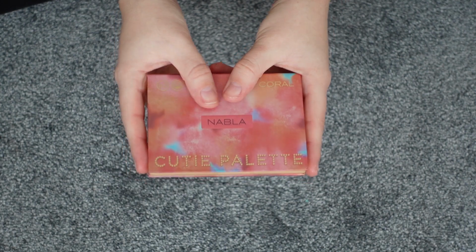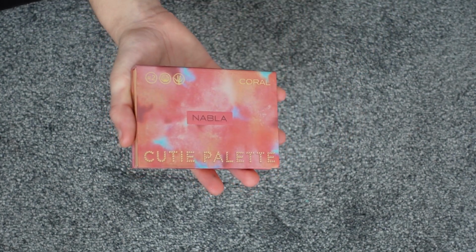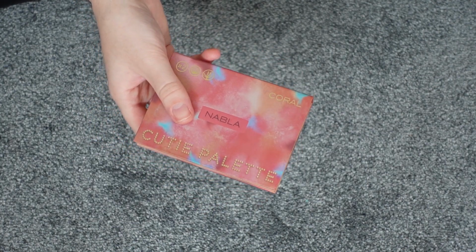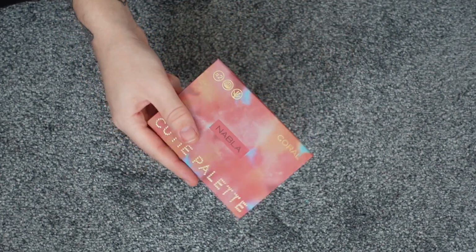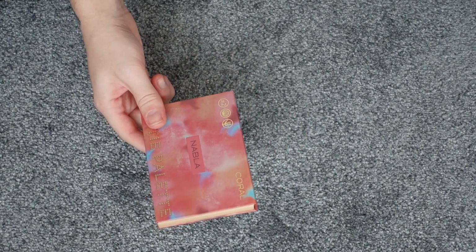I feel like Nebula's quite underrated in their eyeshadow palette formula. It's really fantastic, and I hope they continue this cutie palette series because I think it's just such a cute little 6-pan. I would be curious to try out their, what's it called? The side-by-side palette, that neutral palette, but I don't need more neutrals.